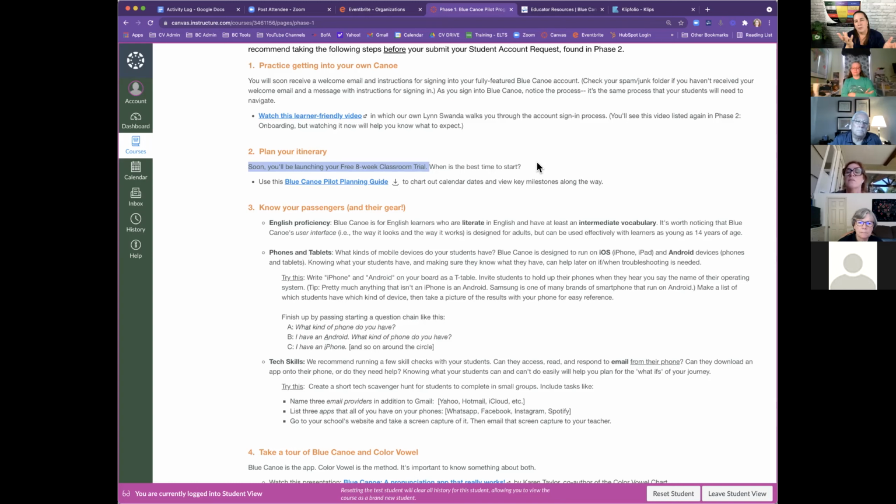Because how many of you have ever bought a textbook that focuses on pronunciation in addition to a course? If you're expected to get through both textbooks, you might not have time. But there's Blue Canoe reinforcing vocabulary. There's grammar built into it, though it's not explicit, it's implicit. And all of that practice.